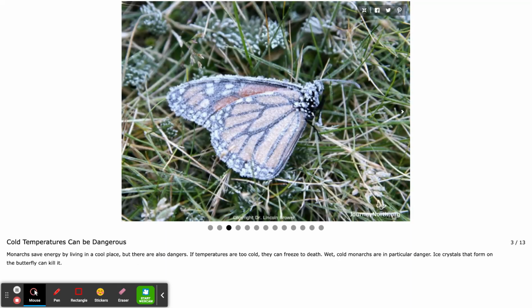Cold temperatures can be dangerous. Monarchs save energy by living in a cool place, but there are also dangers. If temperatures are too cold, they can freeze to death. Wet, cold monarchs are in particular danger. Ice crystals that form on the butterfly can kill it.